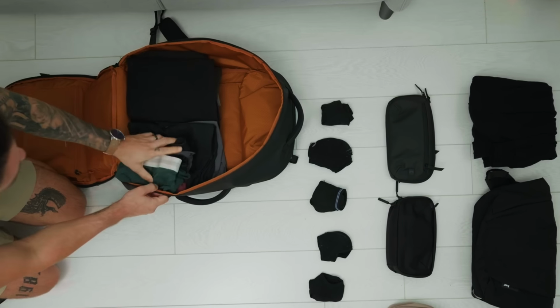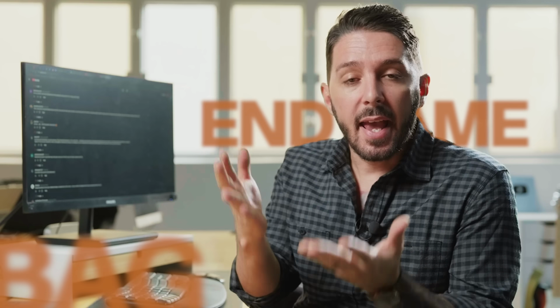Clamshell, better for travel. But remember, this is an end game bag. So the goal is to be the last bag you ever need for EDC and for travel. And for that reason, it's gonna make a killer one bag travel pack. So I totally get the perspective, but for me, ticking both of those boxes was more important than having a panel loader.